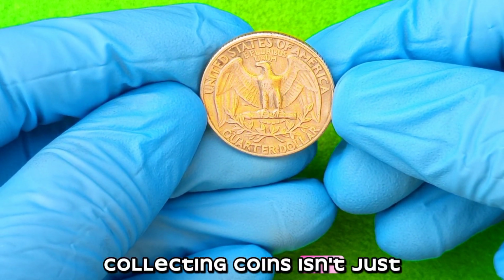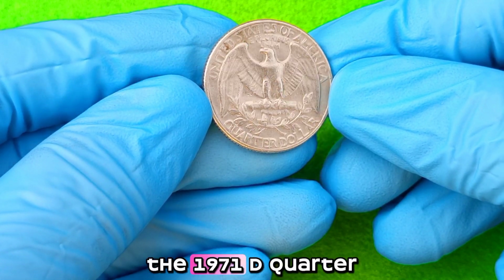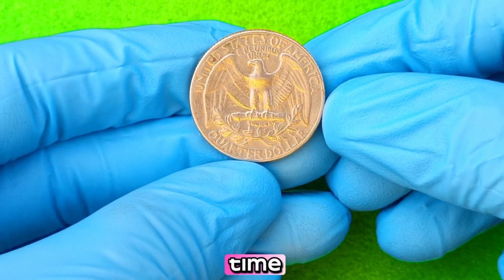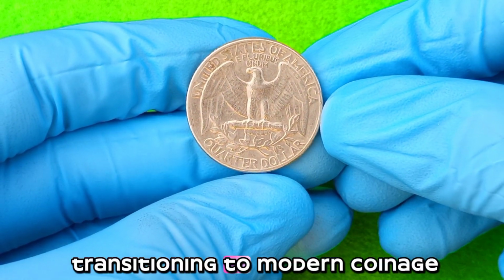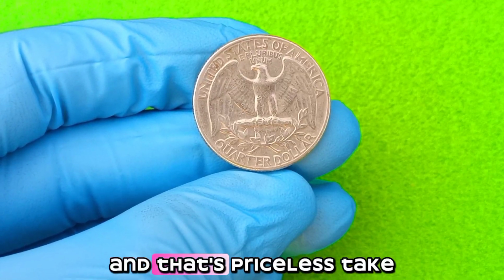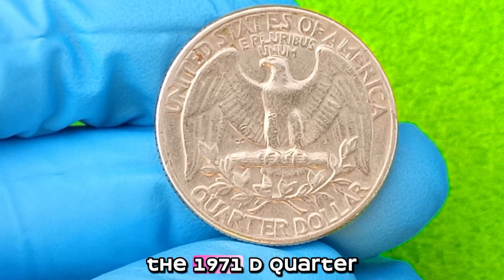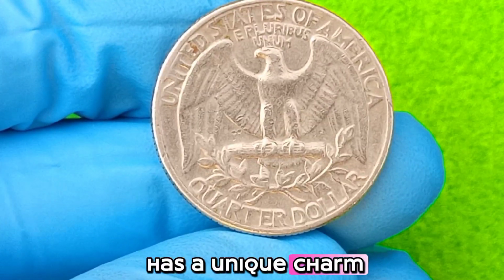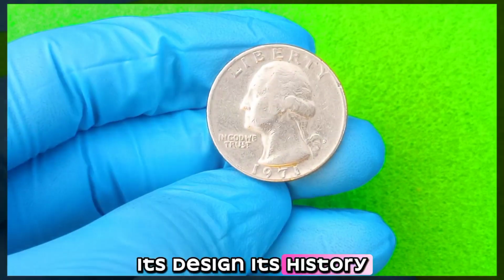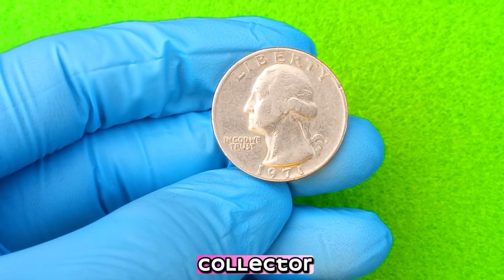Collecting coins isn't just about the money, it's about preserving history. The 1971D quarter is a piece of American history, a snapshot of a time when the US was transitioning to modern coinage. Owning one is like owning a piece of the past, and that's priceless. Take a look at this comparison. The 1971D quarter has a unique charm that modern coins just can't replicate. Its design, its history, and its potential for future value make it a must-have for any serious collector.